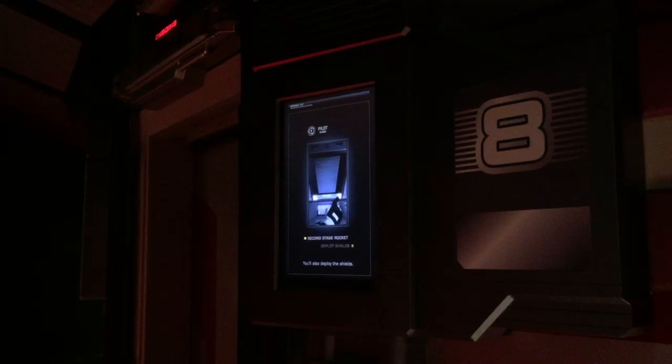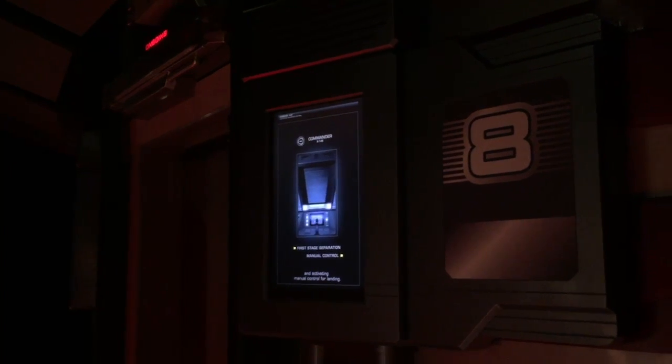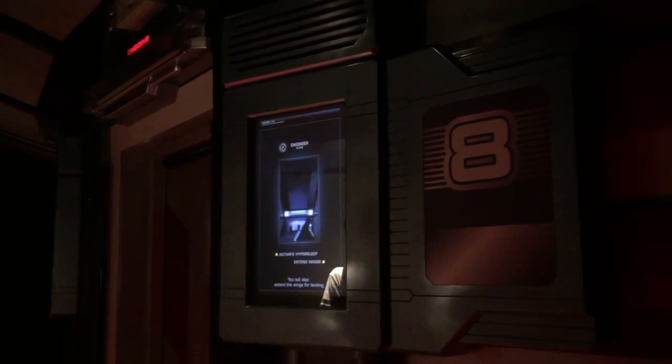Okay, now listen up. Here are your assignments. Navigator, you'll fire the thrusters for lunar orbit insertion and for descent to the surface of Mars. Pilot, on my signal, I'll need you to trigger the second stage rocket. You'll also deploy the shields. Commander, you will be responsible for first stage separation and activating manual control for landing. Engineer, when it's bedtime, you will activate hypersleep. You will also extend the wings for landing. Don't worry. When it's time to push the buttons, they will light up. Then I'll give you the go. One last thing. In the event of an emergency landing, there are control sticks at every crew position. Okay, any final instructions for our new kids? When the flight bay doors open, follow the markings on the floor to your capsule.